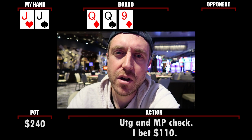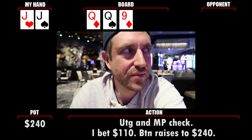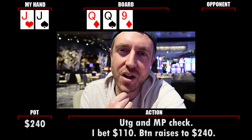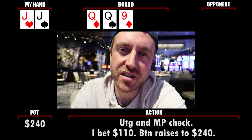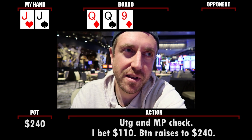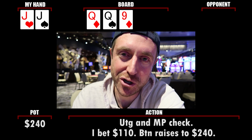The button, however, right behind me makes it $240 to go, and it folds back to me. So it's a little bit gross and annoying of a spot because the raise is so small and we're very deep in this situation. We're somewhere around $1,800 effective in this spot. The raise is only $130, but all of those things I just mentioned, I think are true.